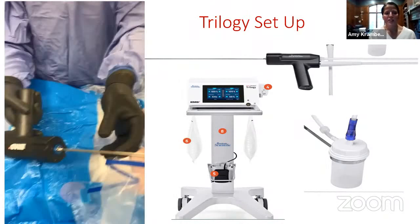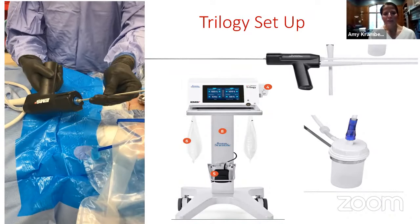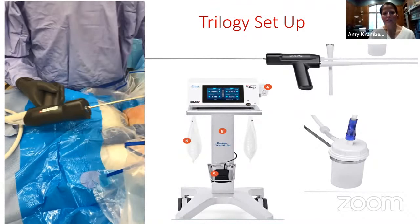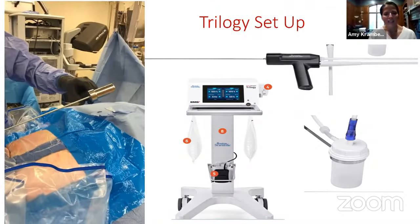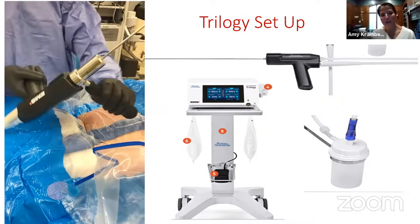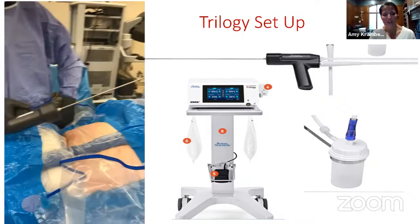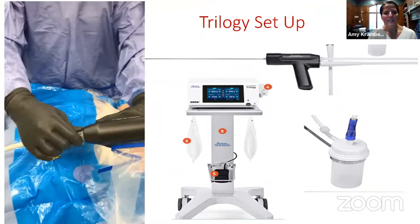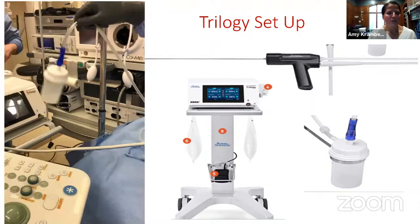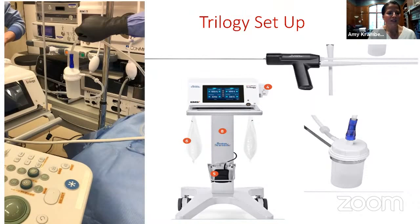Setting up the Trilogy, you need to screw in the probe, and then there is a wrench that you must use to tighten it on. I can't tell you how important this step is because the probe will actually shoot off the end of the device if you don't click it into place. And then it has a separate suction that is then passed off to a stone collection device and then to the device itself.